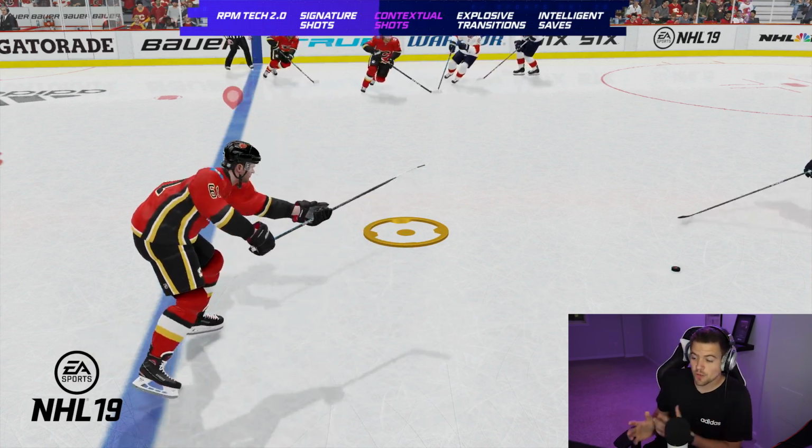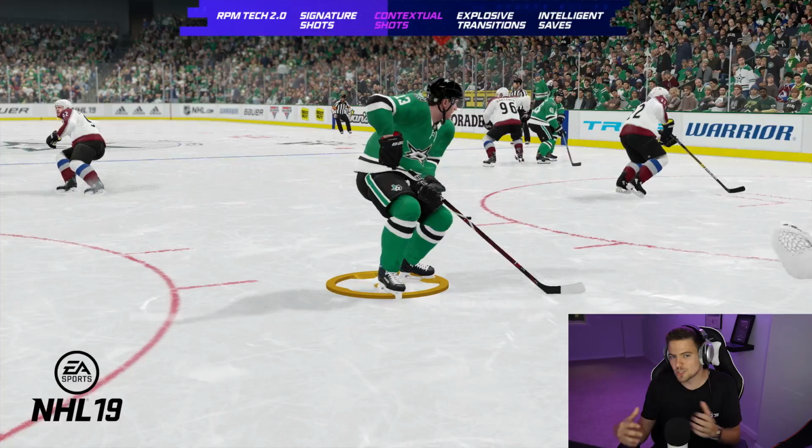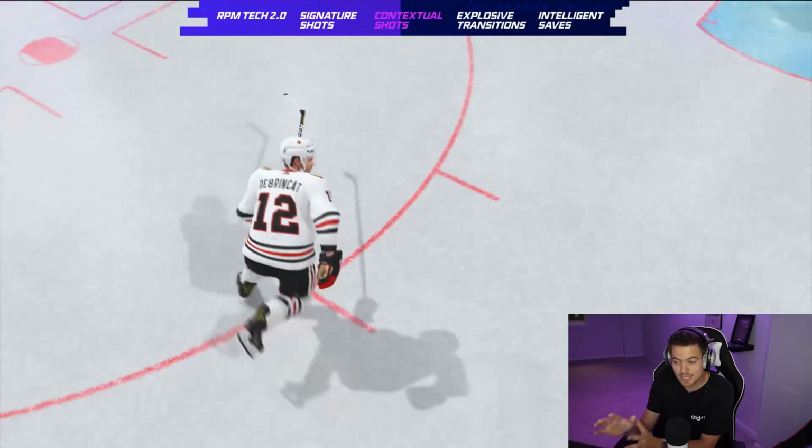Up next, we have contextual shots, which is probably going to be the biggest difference from 19 to 20 from what I've seen so far. This is going to be the most helpful in scoring those realistic goals. Just looking at the old NHL 19 footage, it is so clunky, and this doesn't happen just once or twice a game. This is once or twice every single play up the ice that you try to make. So it looks like they finally addressed that.